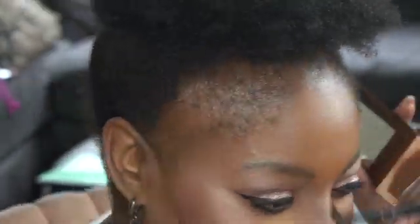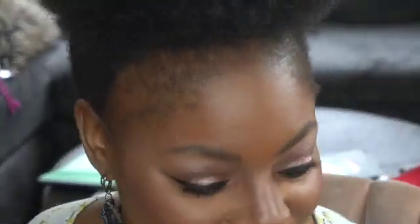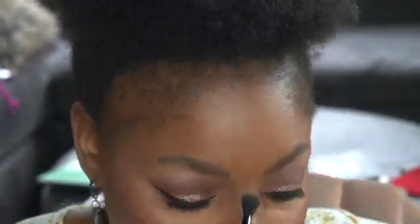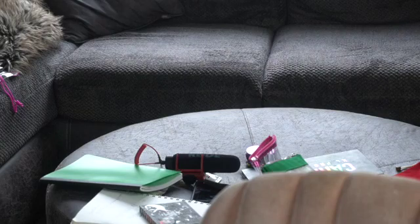Then I'm diving back into that contour and getting that nose real good because you know that nose got to be right. I'm almost done. Brows looking good. Everything looking good. Everything in place. And if you want to get this look, grab a brush, grab your makeup, and do it with me, girl.